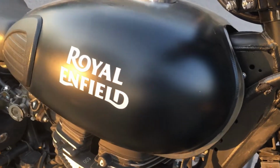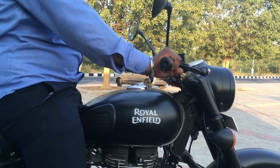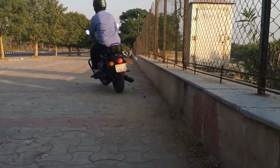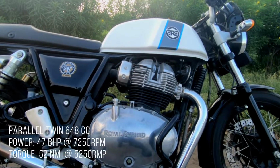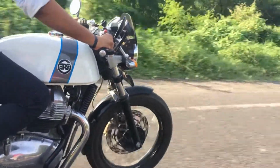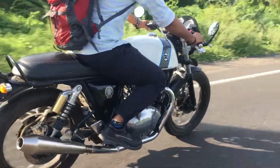Whenever you hear the word Royal Enfield, the only thing that comes to your mind is this: a classic bulkier design, the identical sound from the engine, and tons of vibration on your handlebars and rear view mirrors. But this time, they have done it completely different. Because this one has a brand new 648cc parallel twin engine which produces 47 bhp of power and 52 Nm of massive torque. But these numbers don't matter as you swing your leg over it. It doesn't feel at all like you're riding a Royal Enfield motorcycle.